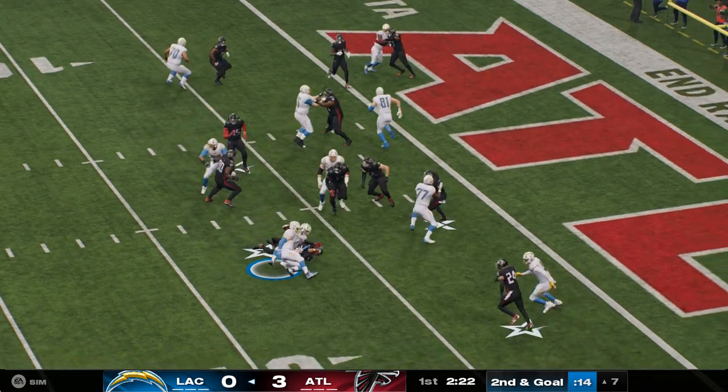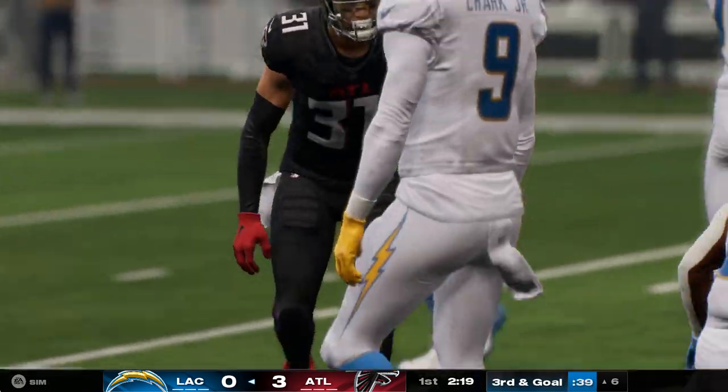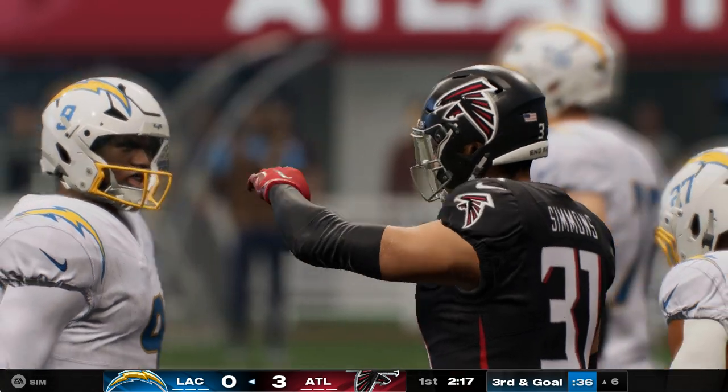They'll give it to Dobbins. Stop at the 6, and that sets up third and goal.